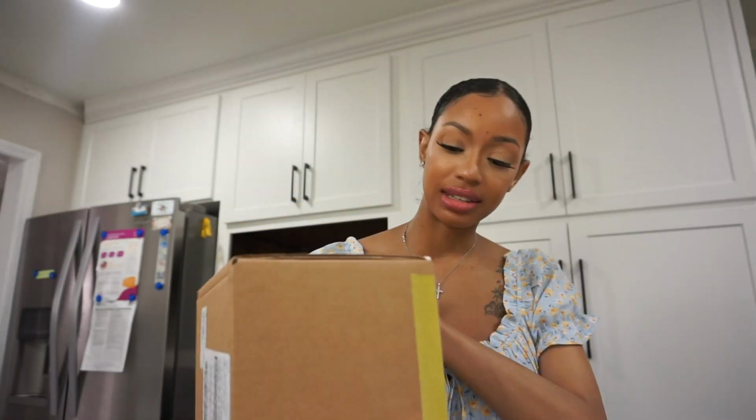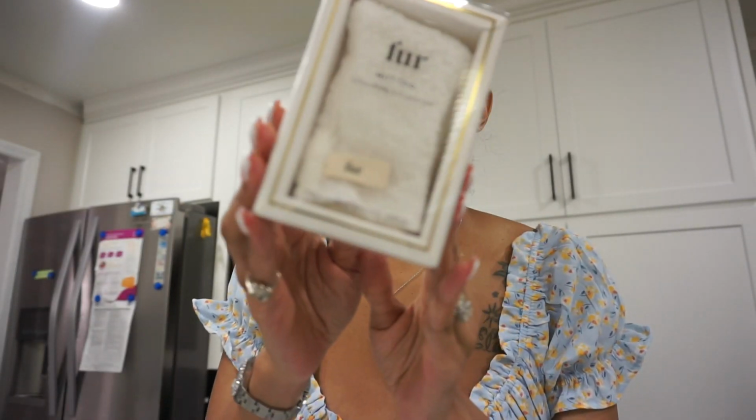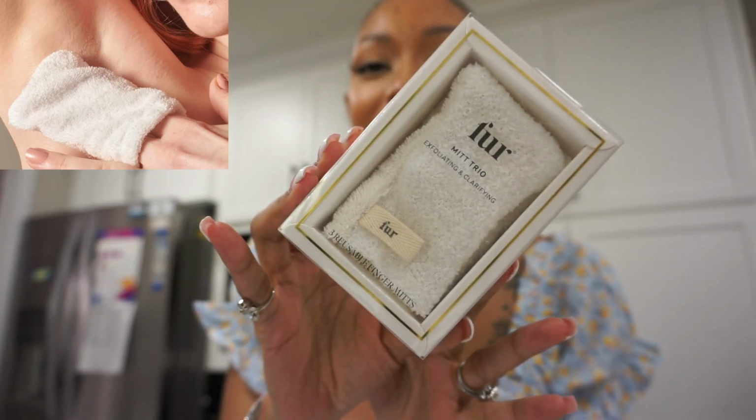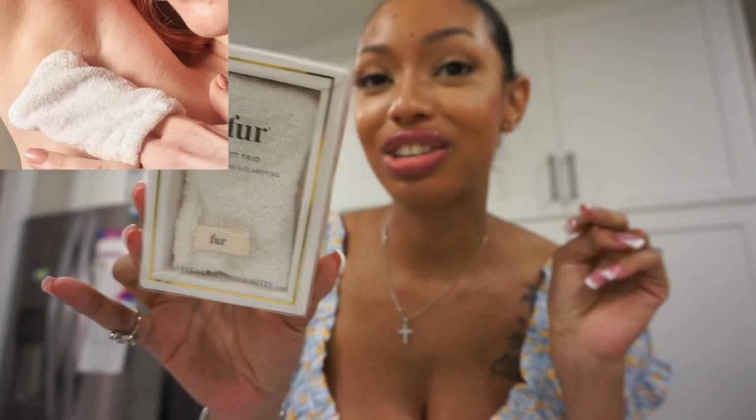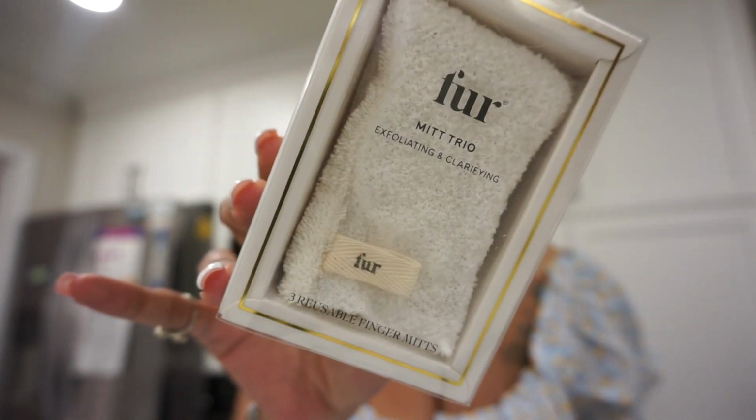Is this mine? It's not even in an Amazon box. What is this? Oh, this is a scrubber mitt. It goes on your 2 fingers, and this is for your lady parts downstairs, if you get what I'm saying. It is an exfoliating and clarifying mitt by Fur. Can you see it? It's pretty self-explanatory. It helps you exfoliate down there.